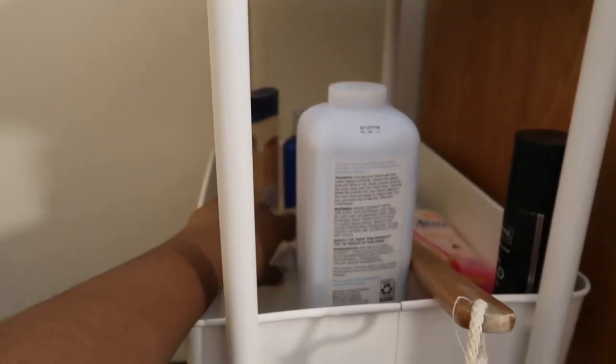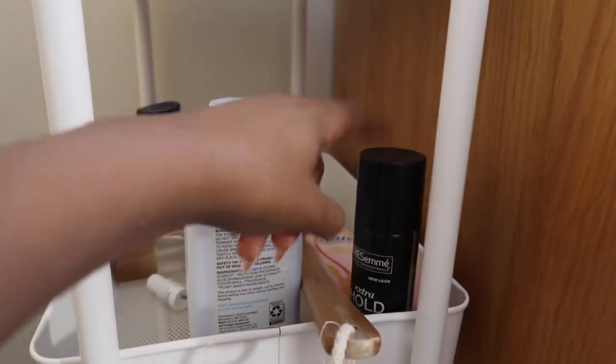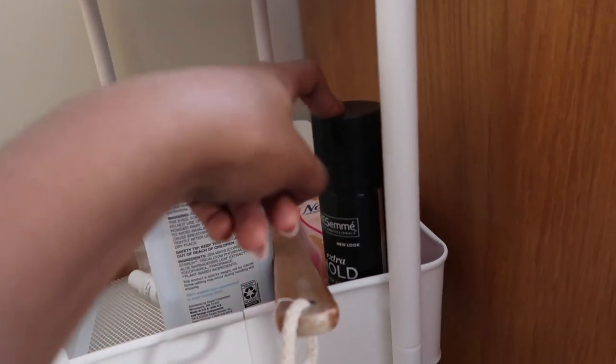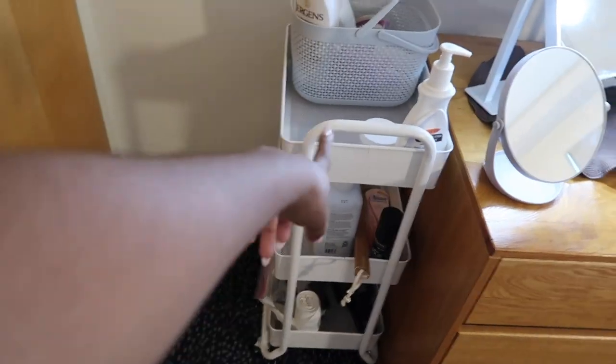Nair, baby powder, oil, tint skin, oil, hairspray. Hairspray doesn't really belong here, but I was using hairspray when my braids were fresh. I loved using hairspray, like, I love it. And then down here, I have my mini vacuum, the vacuum heads, and some trash bags. I got this utility cart from Bed Bath & Beyond. IKEA has some, but yeah.